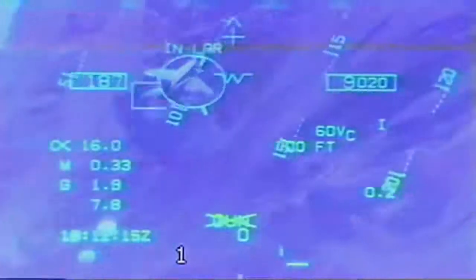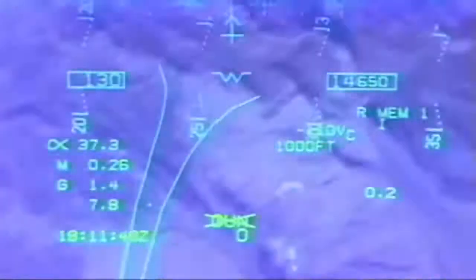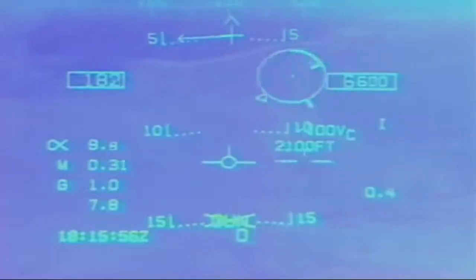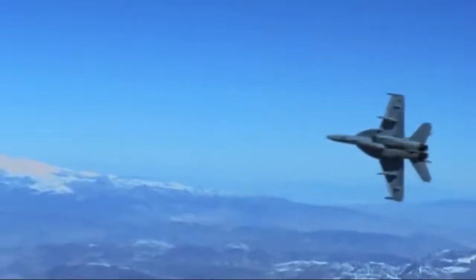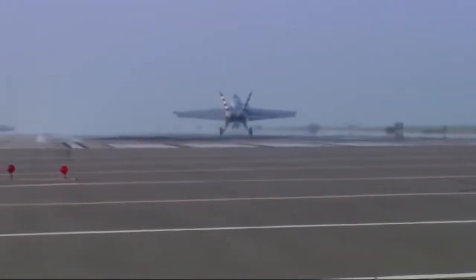Knock it off, knock it off. Right, right. In the last exercise, the trainee proves his mettle, turning the tables and getting on his instructor's tail. That was sneaky. See ya. But he must still complete weeks of additional weapons training before he is certified to drop live ordnance.